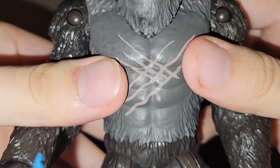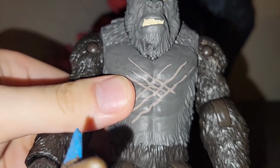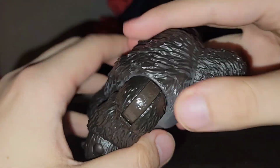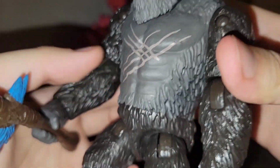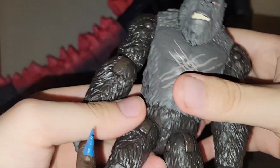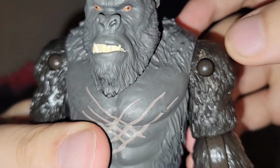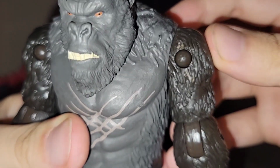Pecs are pretty well done with some very nice, that's my cats fighting in the background anyway, scars for the chest here. A little bit of overspray here, kind of looks like he's wearing a vest. Kind of a similar problem, ironically, to the Toys G21 Heat Ray version. But you do get a little bit of mold line here from what I have seen. But you do get a fair amount of detail work here.